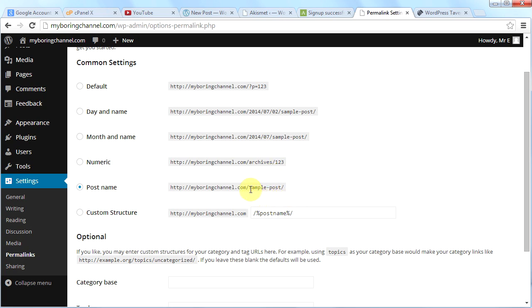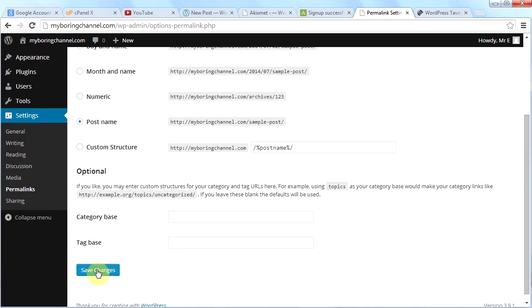One is search engines like it. It's a lot more informative for them. You have your keywords right up here in your URL. It's also easier on your site visitors' eyes, and your URLs will be easier to remember. Let's go ahead and click Save Changes.